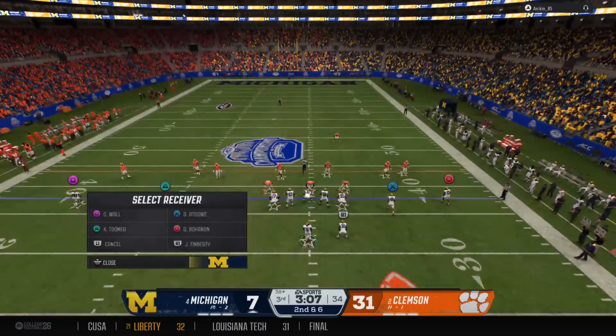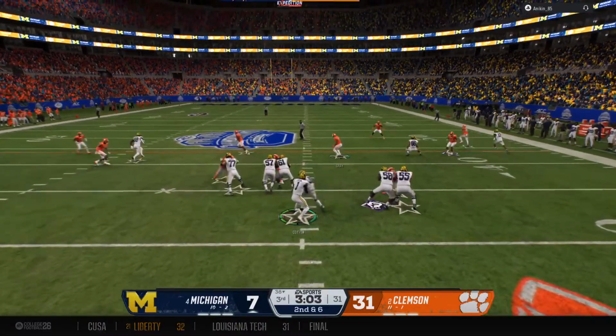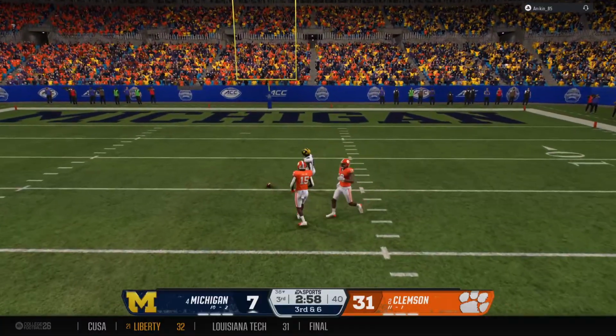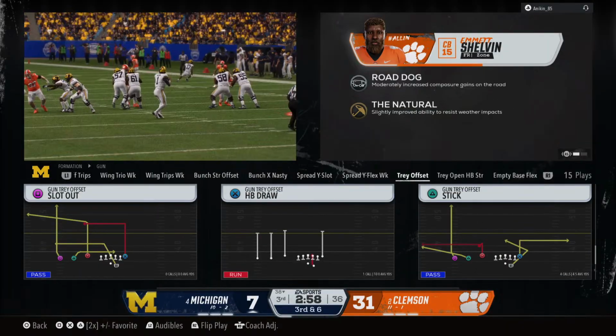Second down play coming up. It's a blitz look here from the defense. Throwing off play action. Looking for a deep completion. They try a downfield shot. It's a good effort there. But now it's third down.